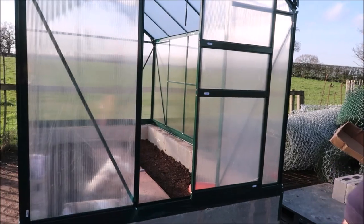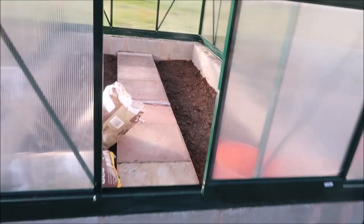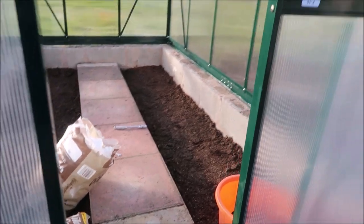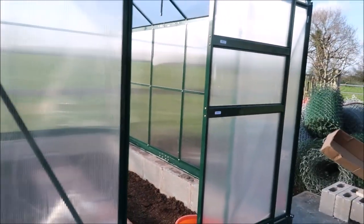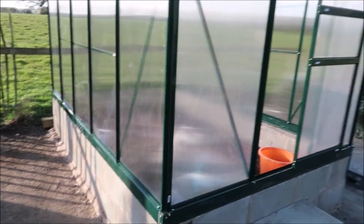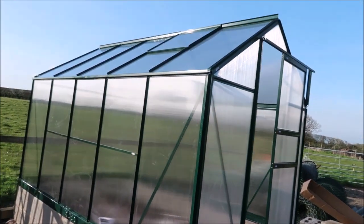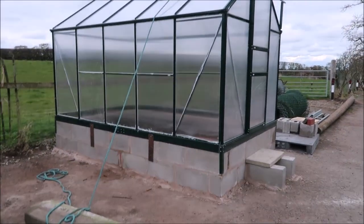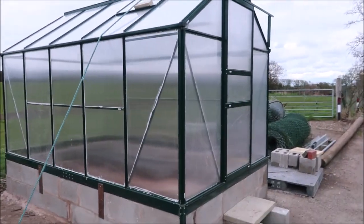Very stressful, dude. Yeah, we're gonna put more horse manure, then ready to go. Tidy, looks good, pretty. Yeah, absolutely. So here's our pretty greenhouse.